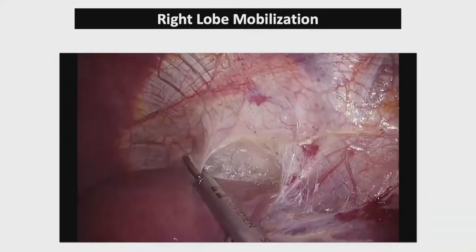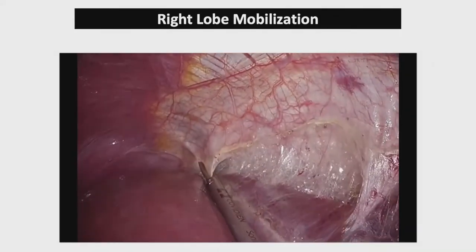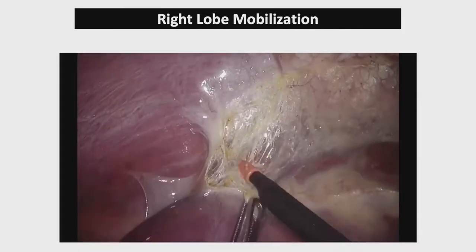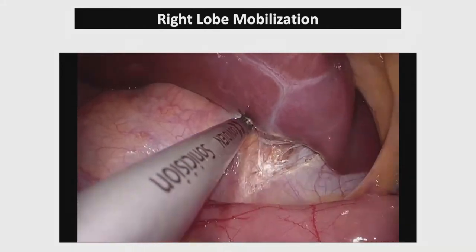And the right hepatic vein and the middle hepatic vein are checked. It is advantageous for full mobilization of the liver to separate the coronary ligament of the liver dome from the diaphragm as much as possible.